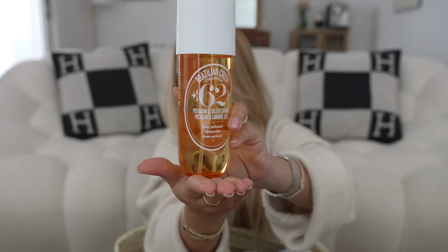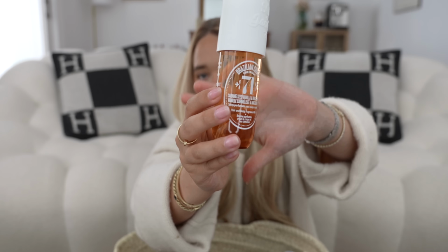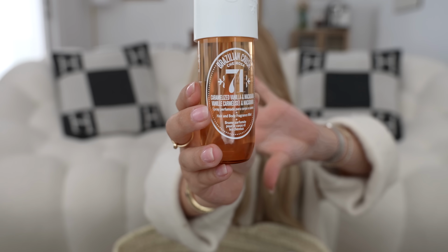So basically when I'm at the beach, when I'm done, or just in the mornings, to be honest, I really like the way that this smells. It's pistachio and salted caramel. It is sweet, so if you don't like sweet perfumes, I would advise against it, but it smells so good. And this other one, I don't like this one that much because it's way too sweet. It kind of smells like speculoos, the cookies.